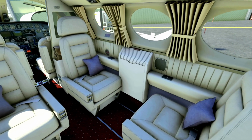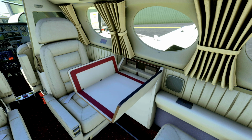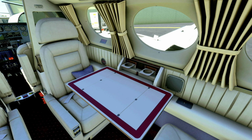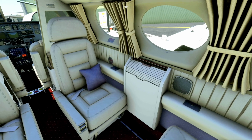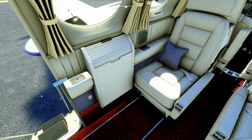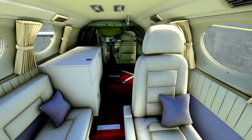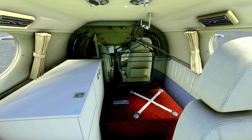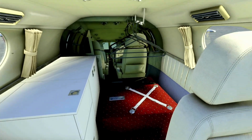So let's just move on over. Oh, quite noisy, but there we go. Very nice. Yeah, that's a little on the loud side. So I think that definitely needs to be toned down. Obviously, we've got another table here. And let's head on back out here. And I like the mural on the back wall. Oh, that's clever. Like that. And the carpet, look at that. It looks real. Yep. Really happy with that so far.